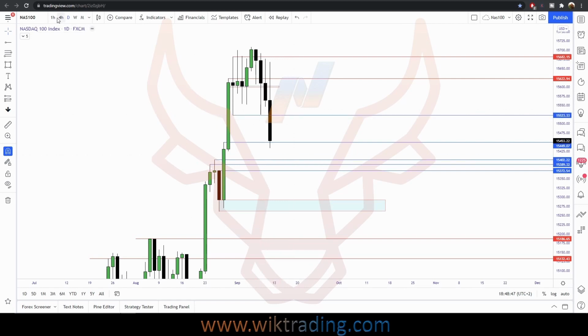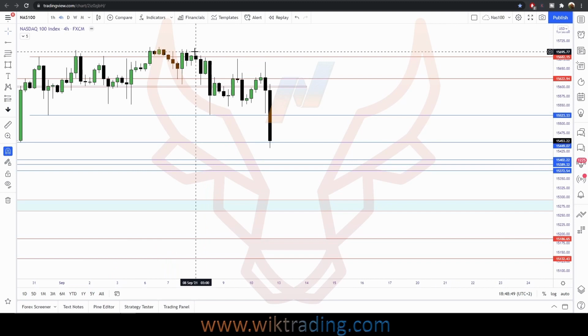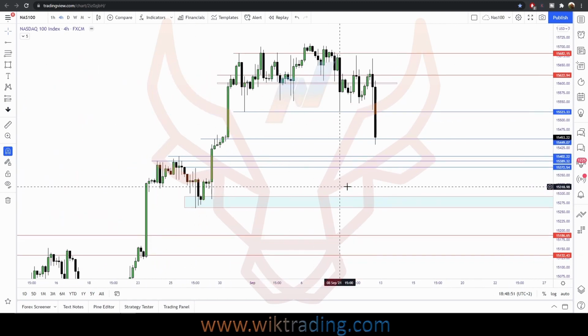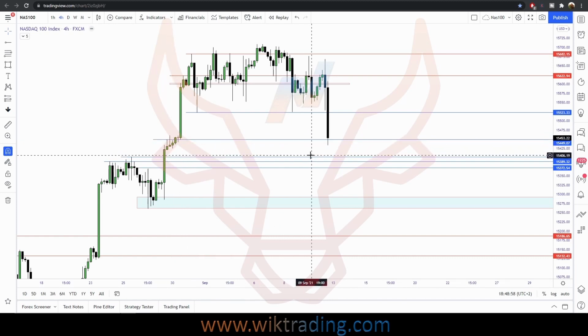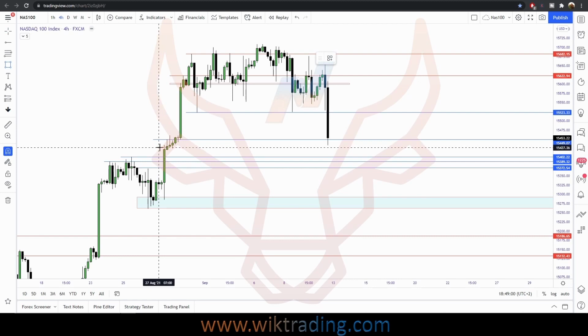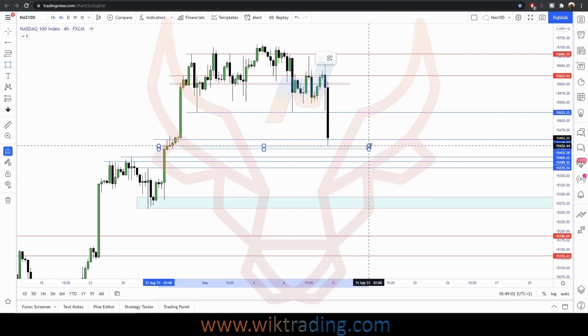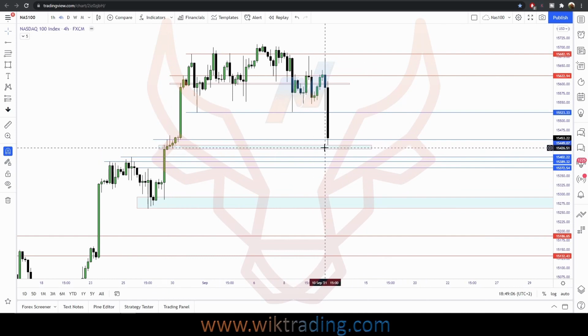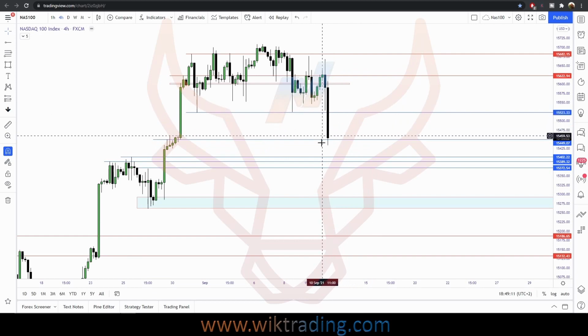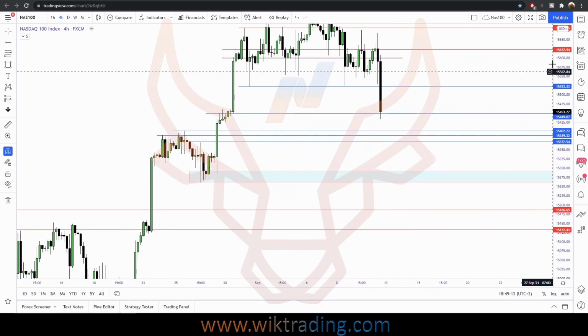Now, if we go down to lower time frames, let's go to the 4 hour, just have a look roundabout here. We can start to see that the market started forming a bit of support and resistance zones here on the 4 hour. So it is possible that the market can find its supports at this area here, as we see the wick touch of that area, and then a jump back up. It is possible. And if the market continues down, we can use these areas here.